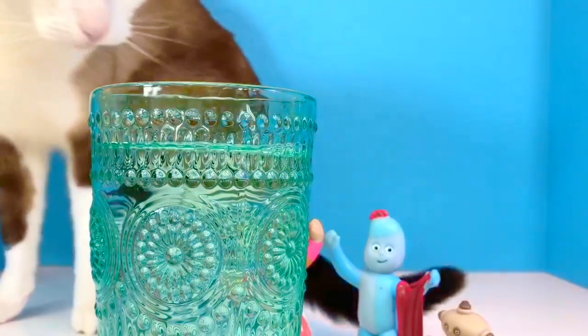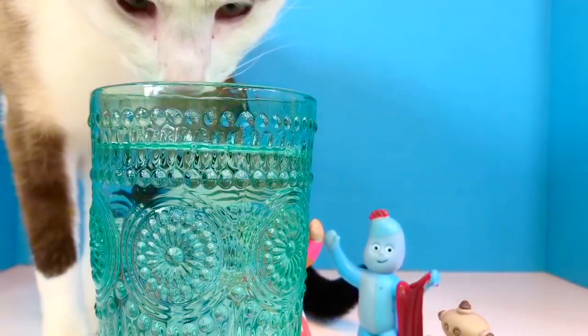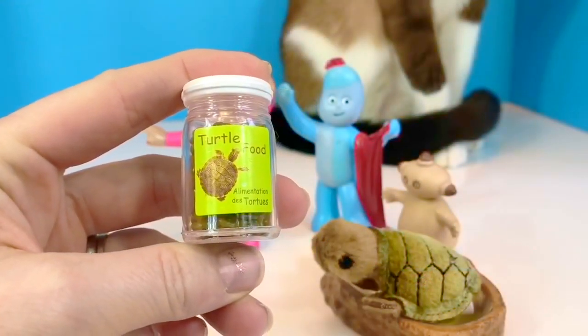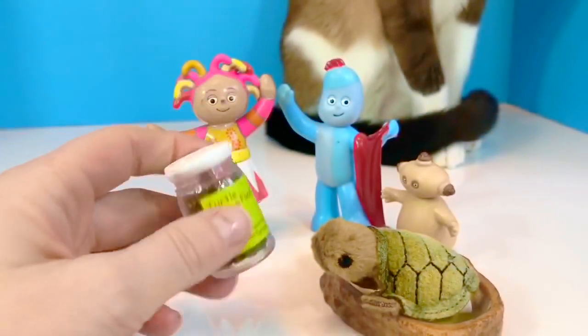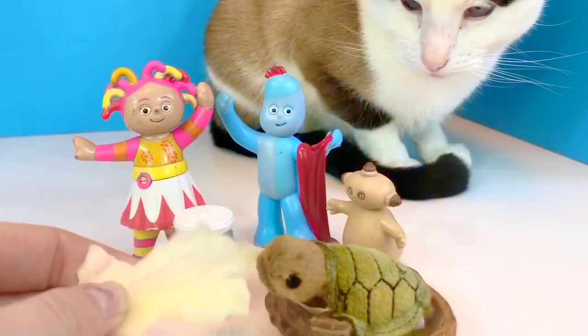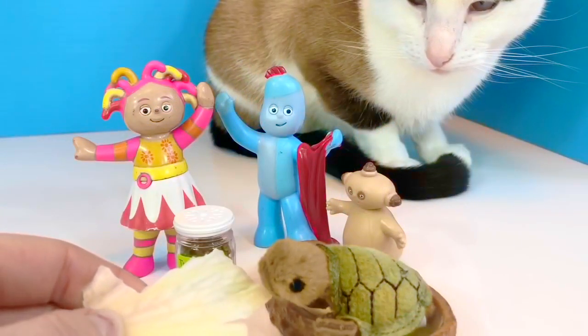Every turtle is different, but some turtles can eat turtle pellets, just like in this toy set. But there are also turtles that need to get vitamins from fruits and vegetables, such as kale, zucchini, or even lettuce.